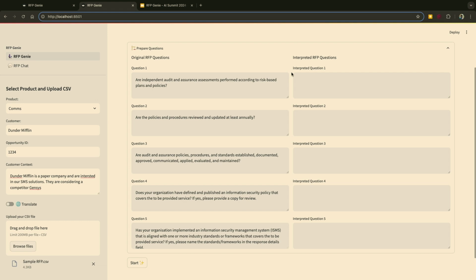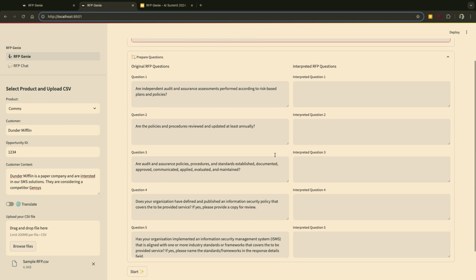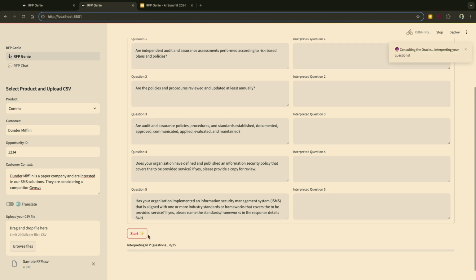might be appreciated by those of you who work closely with RFPs. RFPs are very diverse in their structure and form. Sometimes the questions aren't even questions, they're sentences. So it's up to you to find out what are they actually trying to ask and answer that to the best of their ability. So for this demo, most of these are questions, but here you'd be able to say, if this is what they're asking, this is what they actually mean. And that's it. And you can hit start.